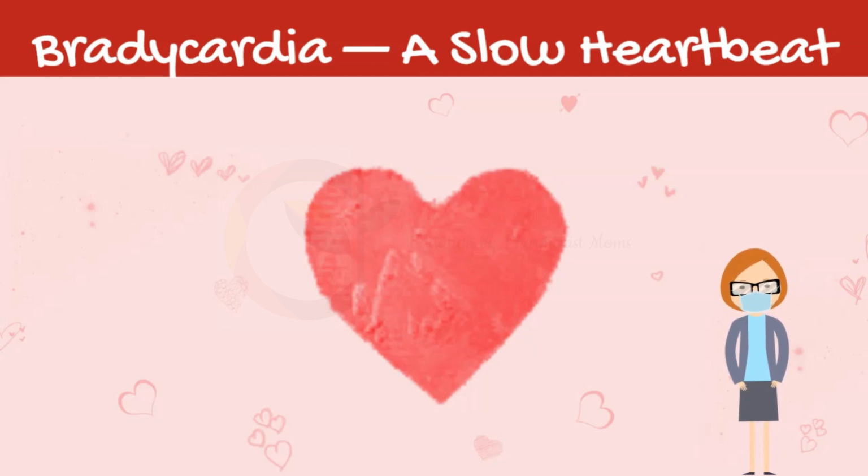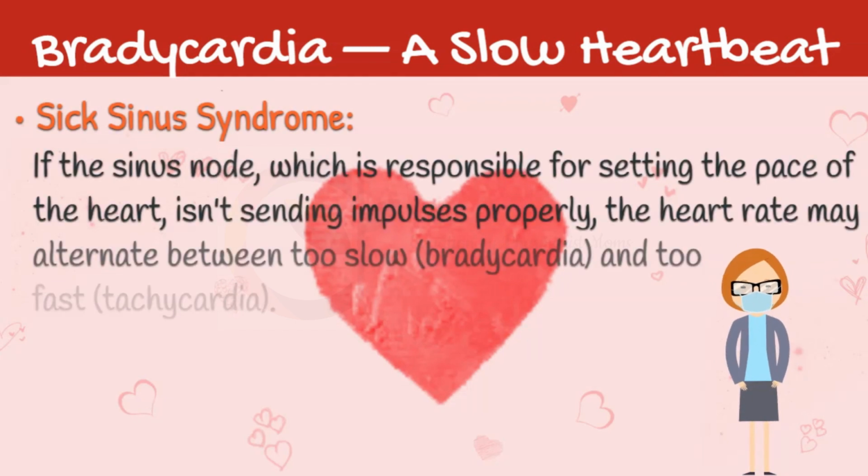In addition, certain medications used to treat other conditions, such as high blood pressure, may lower your heart rate. However, if the person has a slow heart rate and his or her heart isn't pumping enough blood, he or she may have one of several bradycardias, including sinus syndrome.